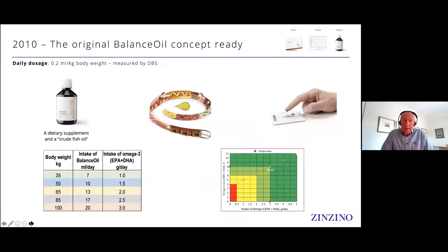Okay. Then the next step is of course to find out how much balanced oil we need to consume daily to be able to reach the target values of the health indicators. And after measurement, it just happened to be on average about 0.2 milliliter per kilo body weight, measured by the DBS method.